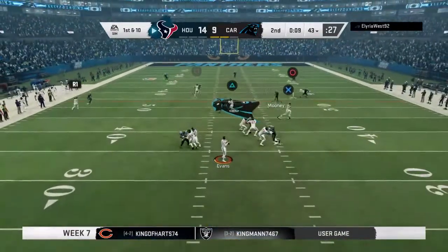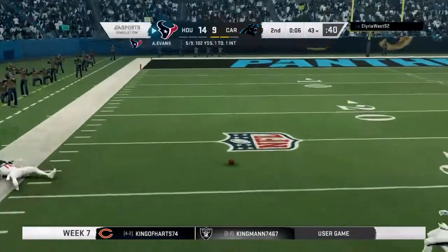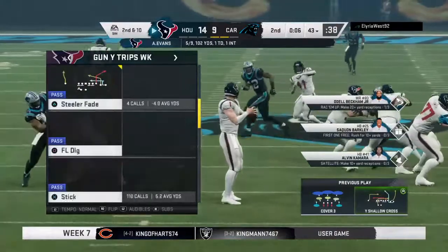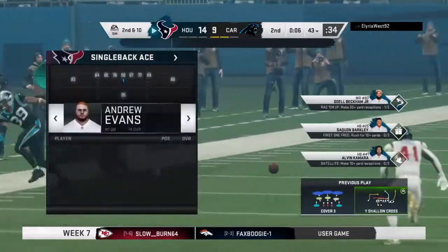Now Evans on 1st and 10. And he bats it away, and it falls down incomplete. It's now 2nd and 10.